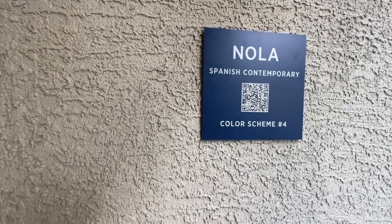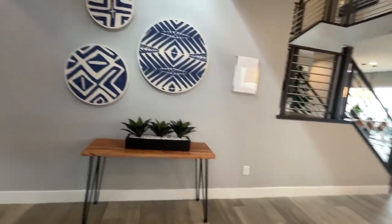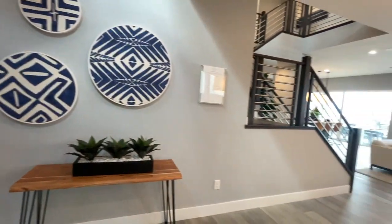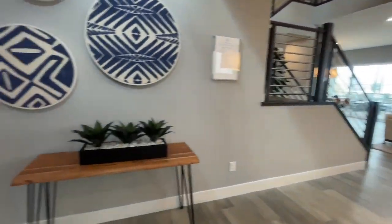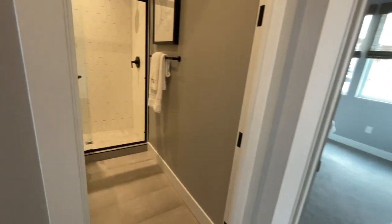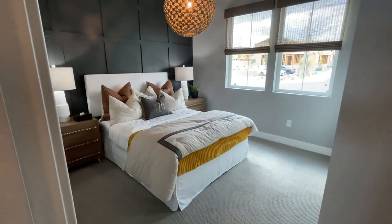So this is the Spanish Contemporary, and here in Skye Canyon, they have 3 different elevations. They have the Spanish Contemporary, the Craftsman, Modern Craftsman, and the Modern Farmhouse. So this looks good. How many square feet is this? Almost 2550. You have a full bathroom or a 3/4 bath downstairs. And this is supposed to have a 2-car garage.